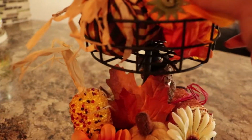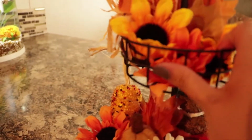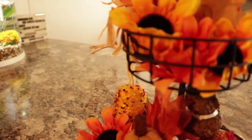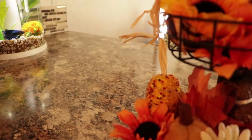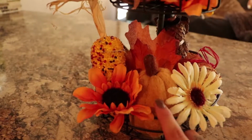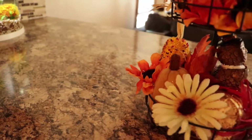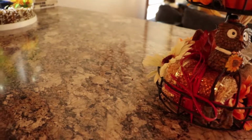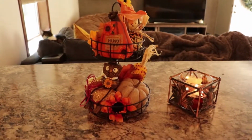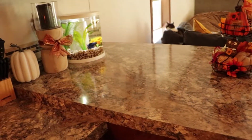These flowers I just popped off the stem and just set them in here as filler, and then the leaves, I cut off an extra garland just to fill in. And then this little fabric pumpkin came from Target Dollar Spot from this year. I got it this morning. So I just filled it with a whole bunch of fun little things and thought it was super cute to have sitting as the center on my little peninsula.